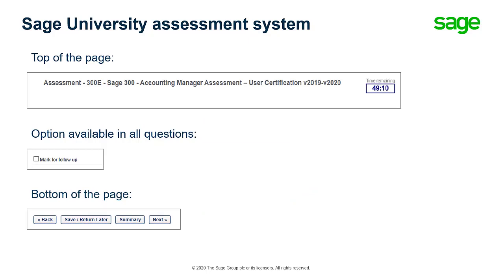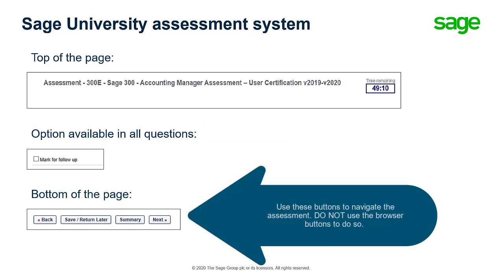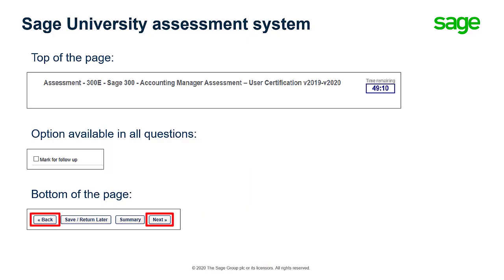At the bottom of the page, you have the navigation buttons. Remember, use these buttons to navigate the assessment. Do not use the browser buttons to do so. Back and Next let you navigate the questions. The summary shows you the questions you have answered and which ones are unanswered. Save Return Later allows you to leave the assessment to come back later.